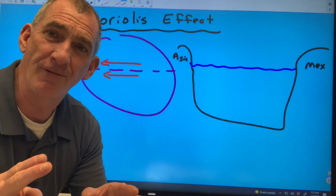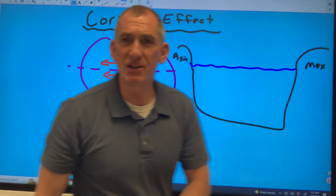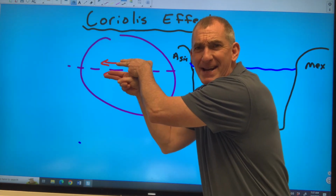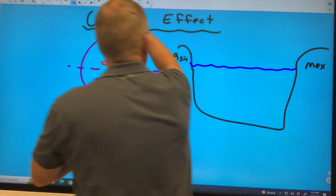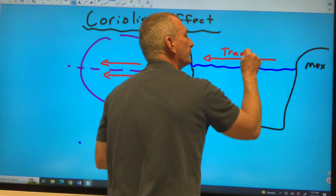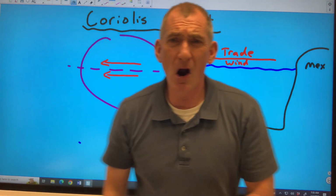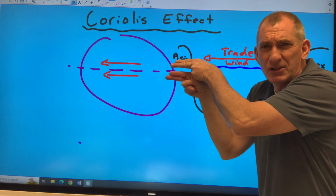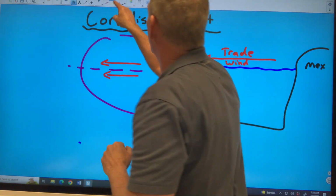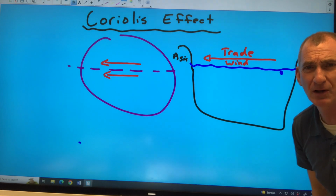The Coriolis effect only happens at the equator because the trade winds are two parallel winds that are really blowing right next to each other. Smartboard, draw the trade winds. Since these two parallel winds are always blowing right next to each other, it actually moves quite a bit of water. So then what we did is we focused on this water molecule right here by Mexico.